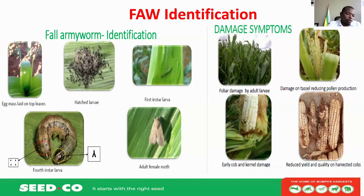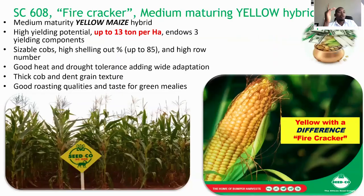There are several varieties from Seedco that we want to talk about, which are used for green mealie. You'd see that there is SC608, which is our yellow variety. We have got a code name for it, which is called Firecracker. It's a medium maturing variety which produces yellow cobs. In terms of commercial growing, it produces up to 13 tons per hectare, but in terms of yields, it produces the best uniform and consistent yields under good management.